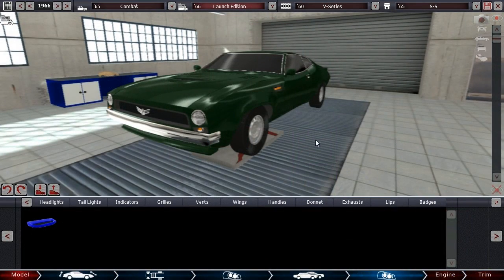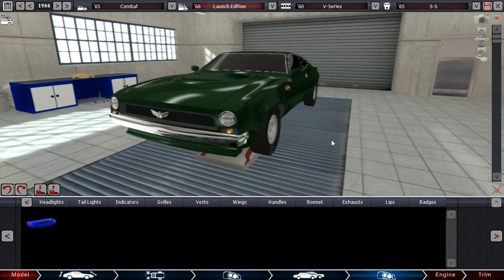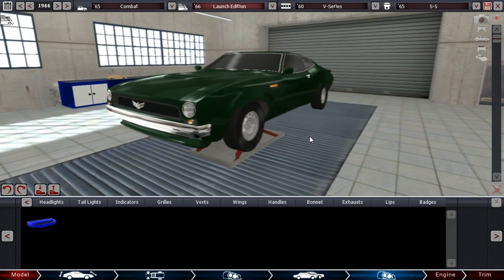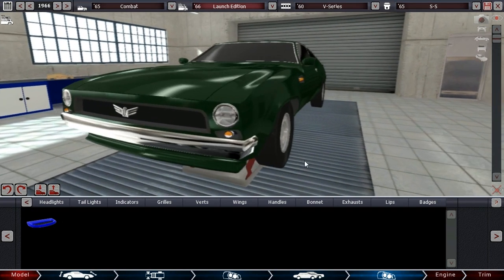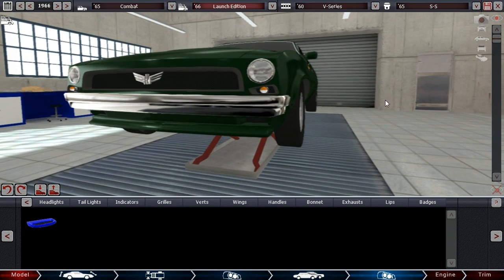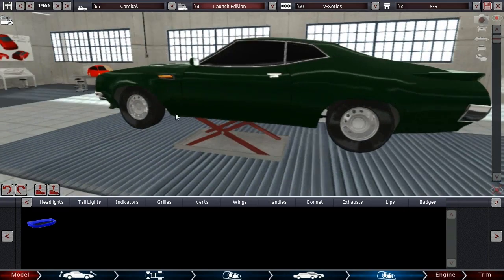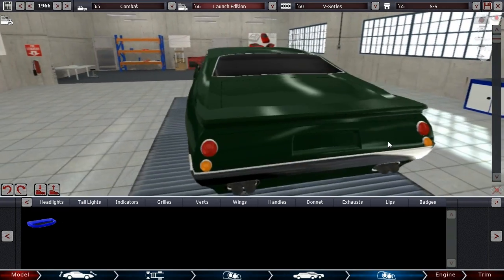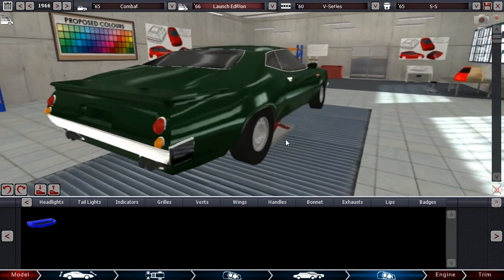So now we start building the 1966 Vector Combat Launch Edition. This car will be the ultimate muscle car for 1966. You can see that I've added back the lip to the front, gone with a more aggressive black trimmed grille and fixture assembly, and brought back what is becoming a signature Vector element, the rear spoiler.